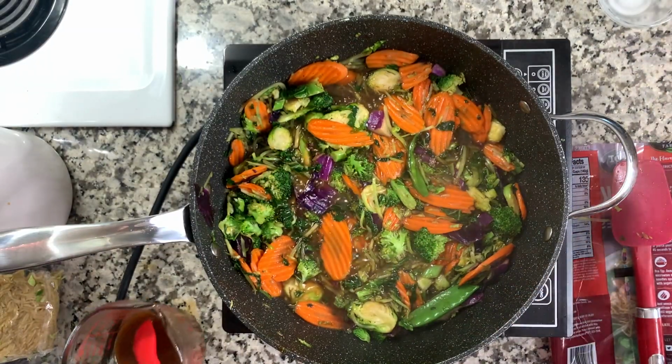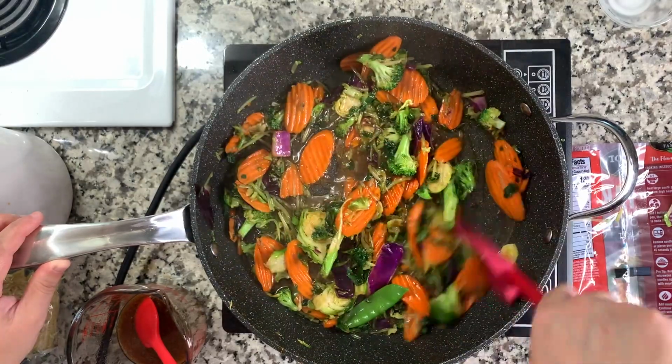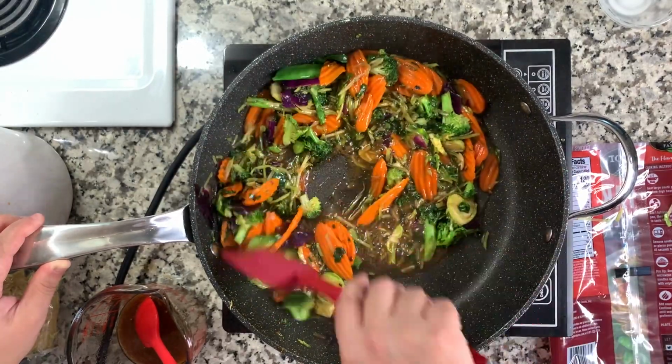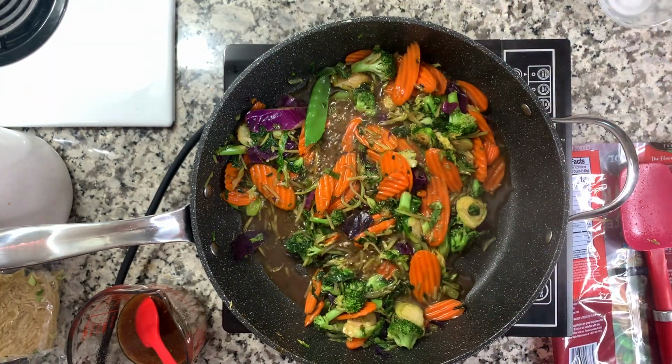I added the sauce in. Well, like half the sauce I added in. I gave it a stir. I let that begin to simmer some more in the sauce. And this is gonna just depend on the doneness you like your vegetables, like how crisp you want your carrots.